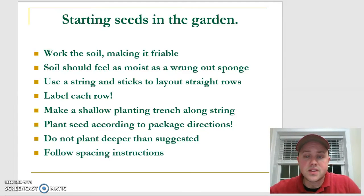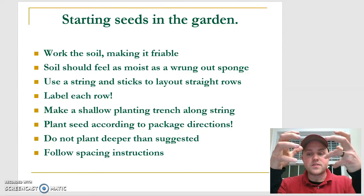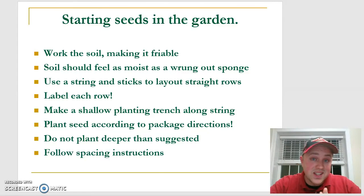So, starting seeds in the garden, you want to work the soil, make it friable, meaning you want to make it pliable, soft. You don't want it hard, like concrete. The seeds won't work. The soil should feel moist and wrung out, kind of like a wrung out sponge. It should have that texture. Use a string and sticks to lay out straight rows of your seeds. You want to make sure you label each row. I cannot stress that enough. That also includes in the greenhouse.